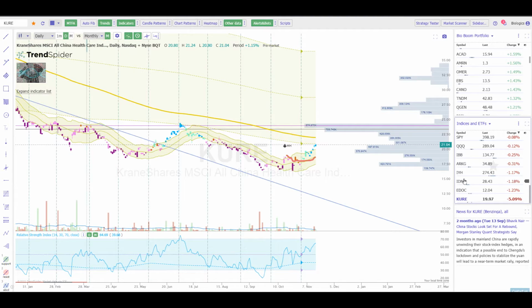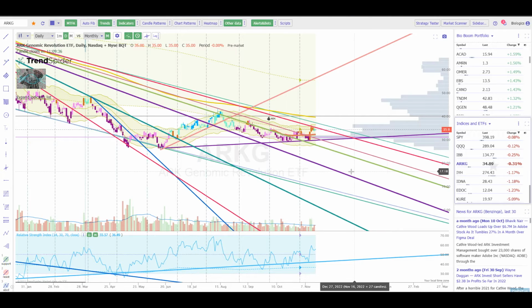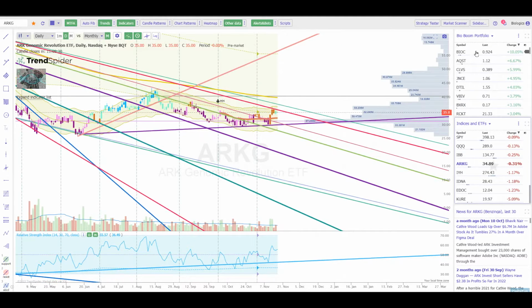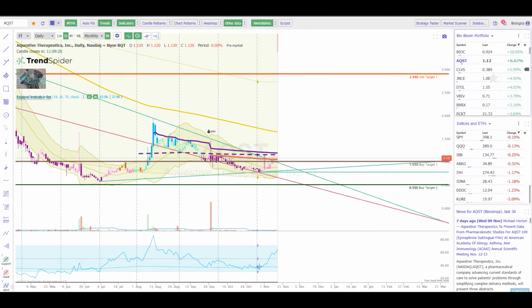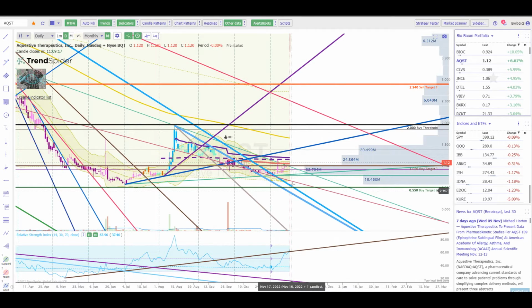China. How's Kathy doing? Still a loser. Anybody in Bio Boom, really slowly grinding this guy up here. She broke out of this downtrend ray and is just slowly curling up. Keep an eye.